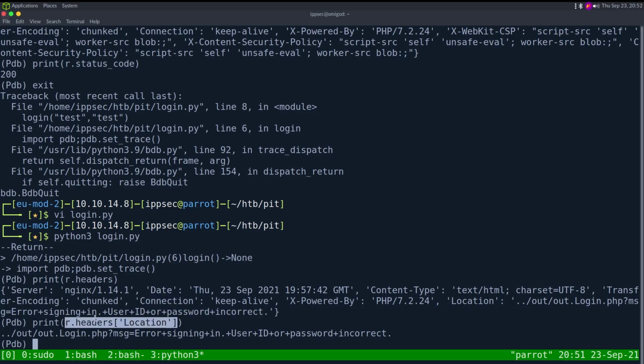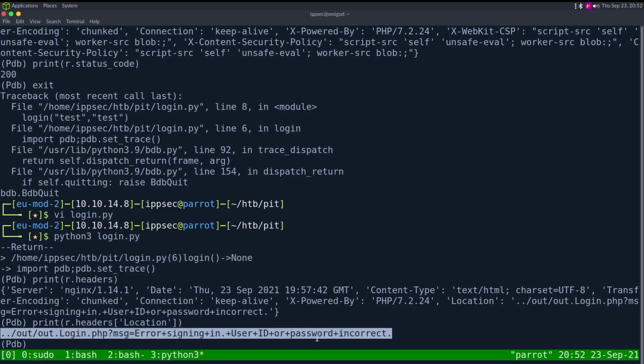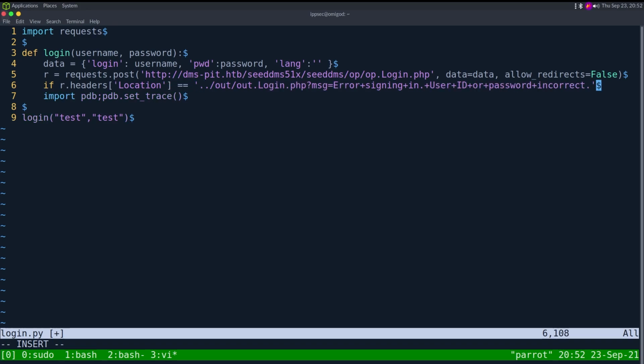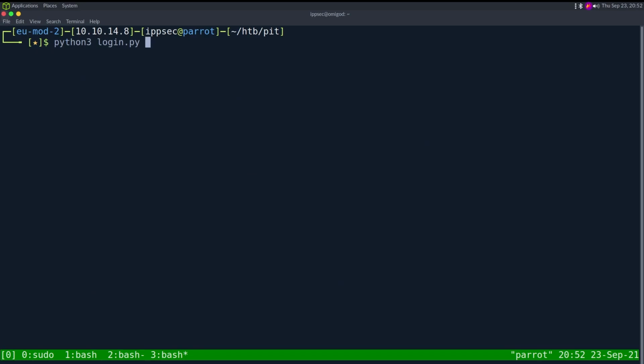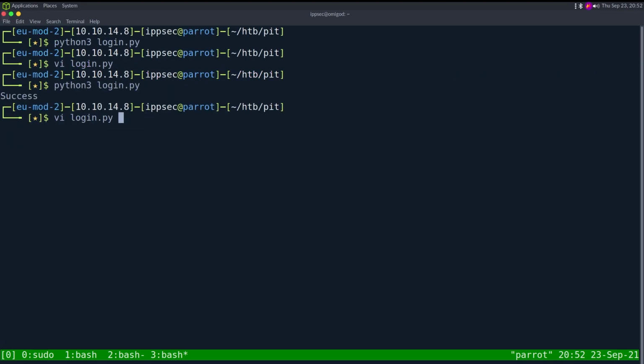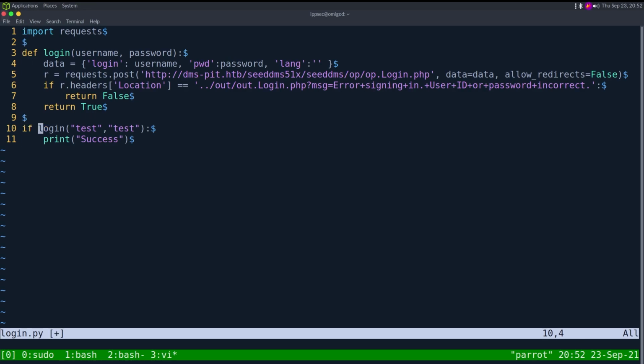So we can say if login.php is in location, or we can say incorrect. We can look for this string, this entire string actually. Okay. So if r.headers location is equal to this string, return false, else return true. You can say if login, print success. So when we run this, we don't print success. I can say if not login, and yep, it's good. So we have logic checking if we have a valid login.